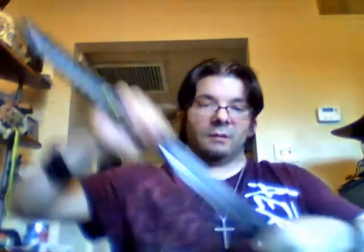The next least expensive is this one. This is not so crappy. It's made of high carbon steel. Fairly heavy. Got a good center of balance. It's not stainless. It's high carbon. It's 260, I think it is.